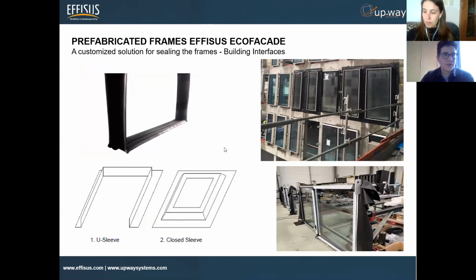Okay, so again, when it comes to prefabrication, we're even able to make, instead of corners as we saw, a whole frame. So here you see it has this U sleeve, sort of a half frame. But as you see in the picture, we can make a full frame to apply around the windows. And again, this could sometimes even be pre-installed at the factory.